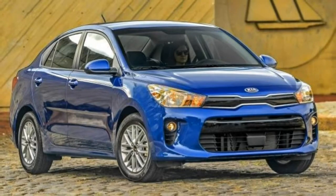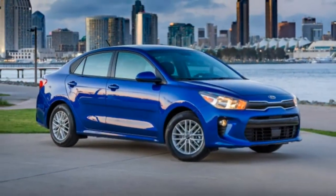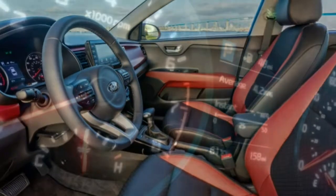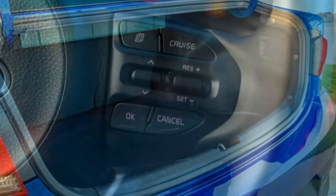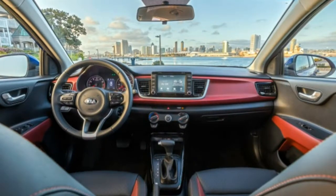Trim levels and features. The subcompact 2018 Kia Rio can be had as a sedan or a hatchback. Both the hatchback and sedan are available in 3 different trim levels: base LX, mid-level S and top-level X. The base LX's standard features include a 1.6-liter four-cylinder engine with 130 horsepower and 119 pound-feet of torque, a 6-speed manual transmission, with a 6-speed automatic as an available option, 15-inch steel wheels, automatic headlights, AC, a height-adjustable driver seat, a tilt-only steering wheel, a trip computer, a rear-view camera, and a 4-speaker stereo with a 5-inch display, satellite radio, a USB port and an auxiliary audio input jack.